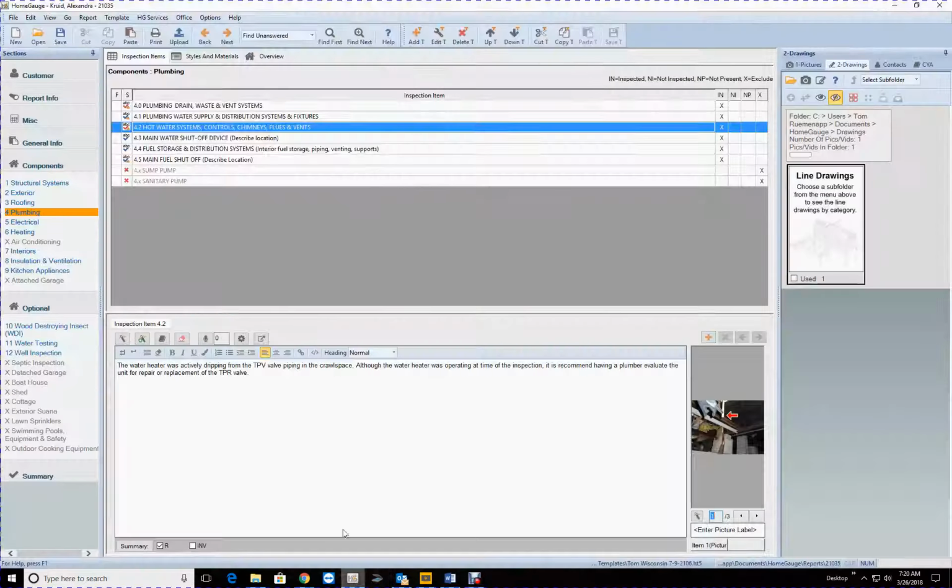Alrighty. Where are we going here? Okay. So, yeah, if it's dripping, it needs a new TPR valve. Either they need to repair it or do something to it. It shouldn't be dripping, of course. So, good. Yep, I see. So it looks like that's what's going on there.